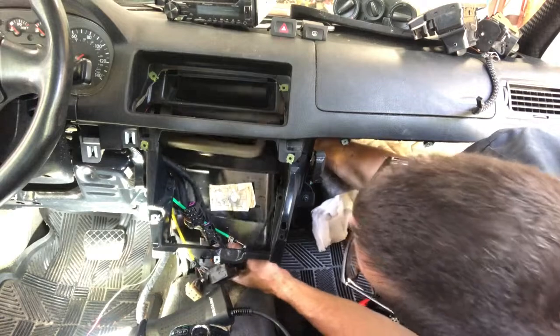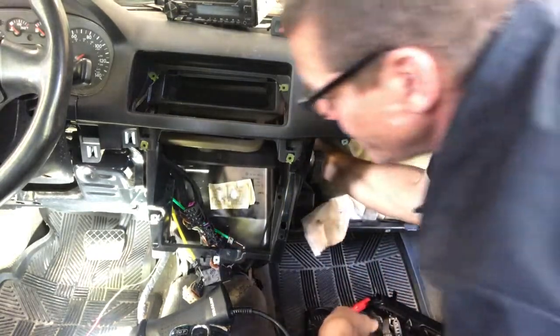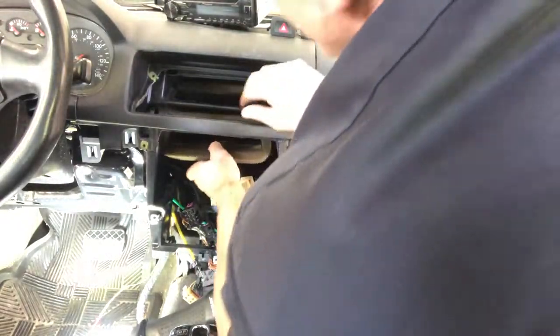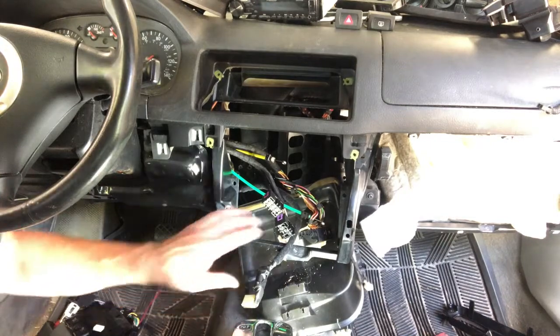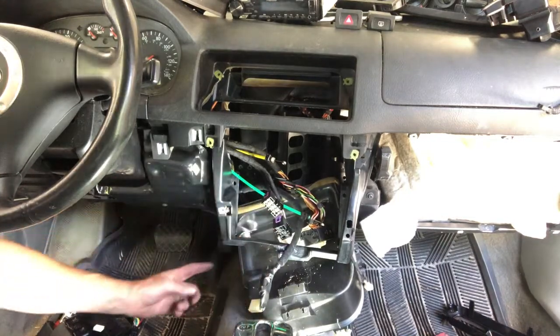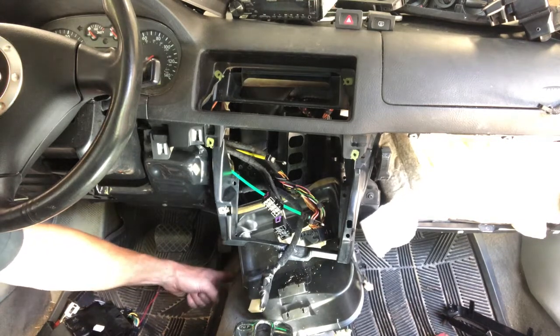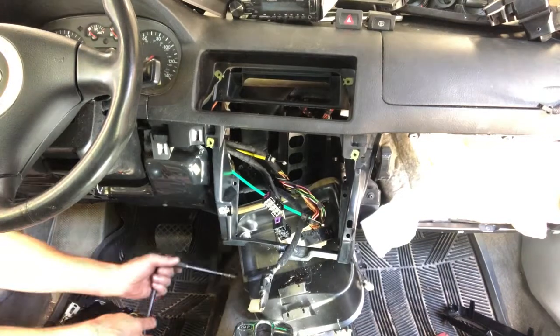And now I can worm it out, and you can see it's just a matter of playing the Tetris to get this out. You get to this point and you're stuck and you can't slide that piece down out. There's two 13mm nuts, or bolts rather. You can take those out and that'll give you just a hair more room to slide that out.